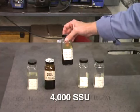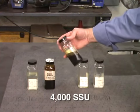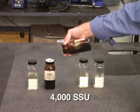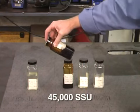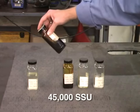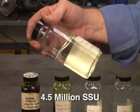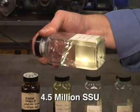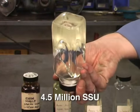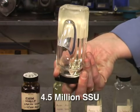The next sample is 4,000 SSU, the equivalent of honey. Being a little thicker, it does not flow as quickly or as easily as the previous examples. The next sample is that of heavy motor oil, 45,000 SSU. It flows much slower than the previous examples. The final sample is 4.5 million SSU. It will flow, but very, very slowly. In any case, Blackmer pumps, properly sized for the application, can pump these liquids.